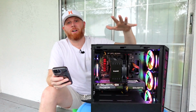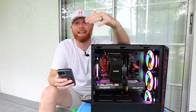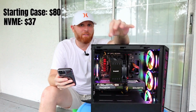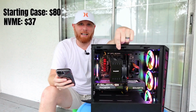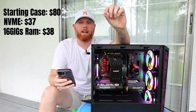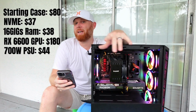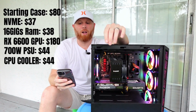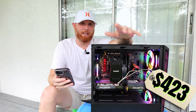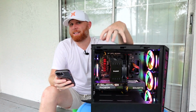So let's go over what it took to make this computer possible. Now, for the original system, which was just a motherboard, a CPU, and a case, we did pay $80. For the NVMe that is in here, we paid $37. The RAM that is in here, the 16 gigs of DDR4 RAM, was $38. The 6600 GPU ran us $180. The 700 watt power supply was $44, and the Be Quiet CPU cooler was $44 as well, bringing the grand total to build this system to $423, which is by far, I think, the most expensive flip computer that we have put together on the channel so far.